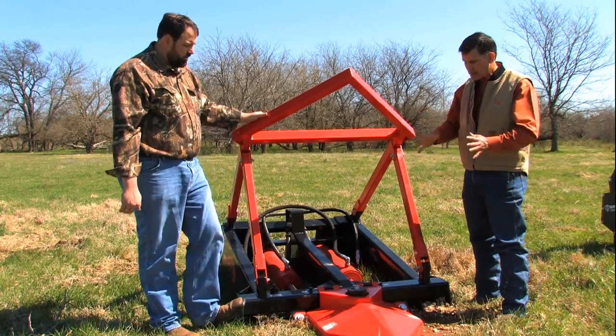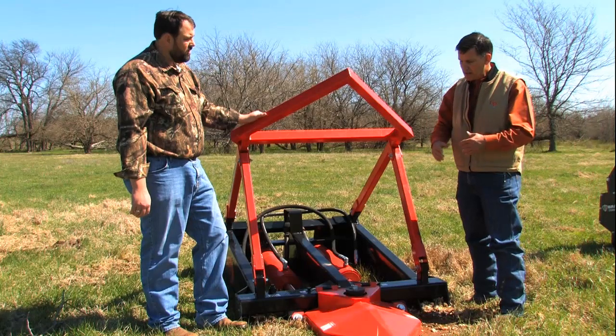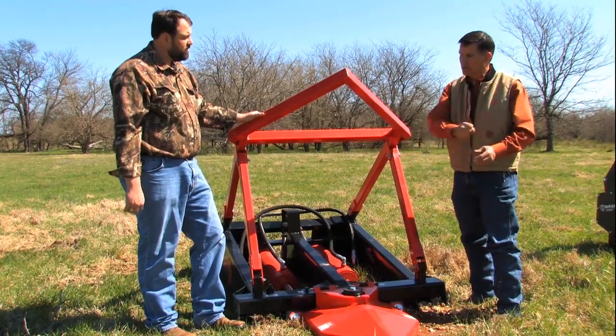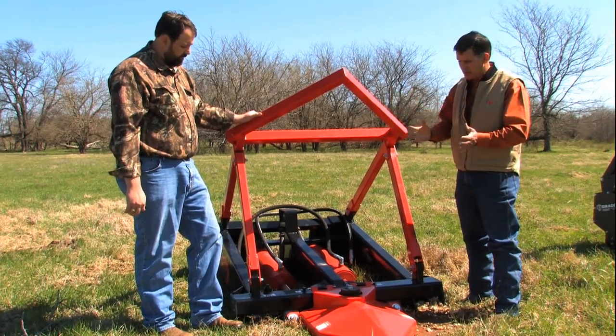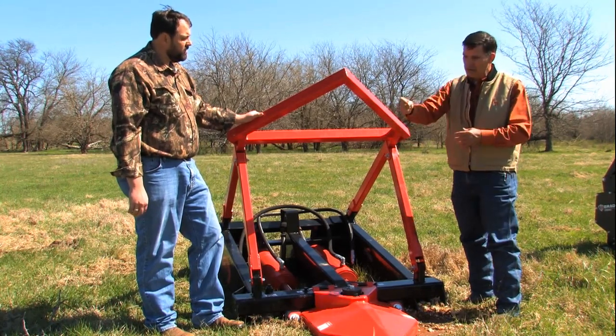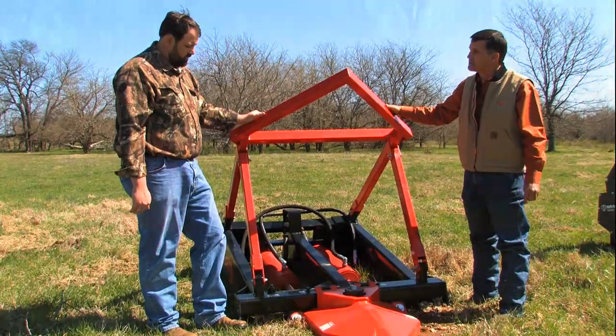They talk about the size of tree that you can cut. Now with just one swipe of the blade, you can cut probably a 6-inch tree. Just pull up to it and just cut it right off. We've seen them cut up to 30-inch trees. You have to take several bites at it. Move around the tree, take another bite, move around, take another bite, but then eventually you'll get it in two.